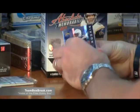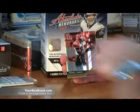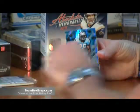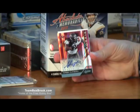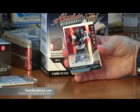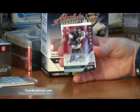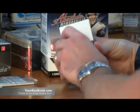Chargers rookie Corey Luigi. That's out of $3.99. You got Terrell Owens, Jonathan Stewart, Adrian Claiborne Spectrum rookie for the Bucks. That's 5 out of 25. Bucks going to John C. Wow, Team Group C. You're killing it, my man.